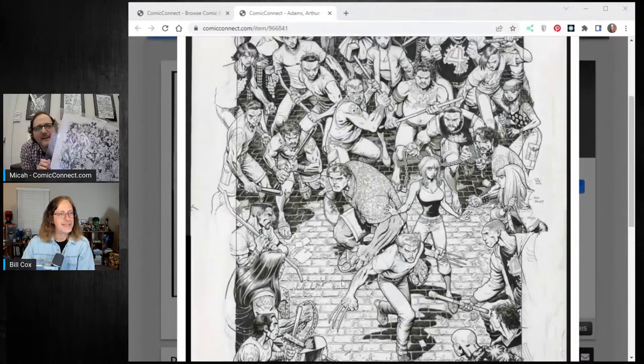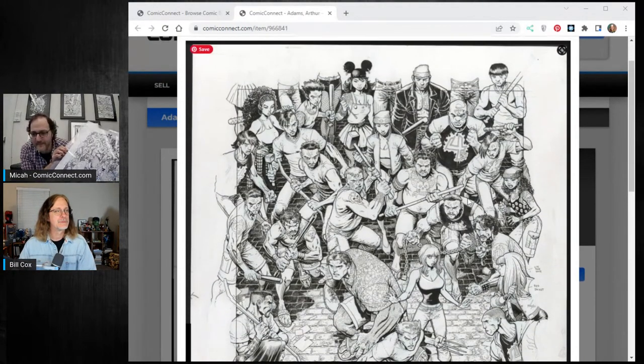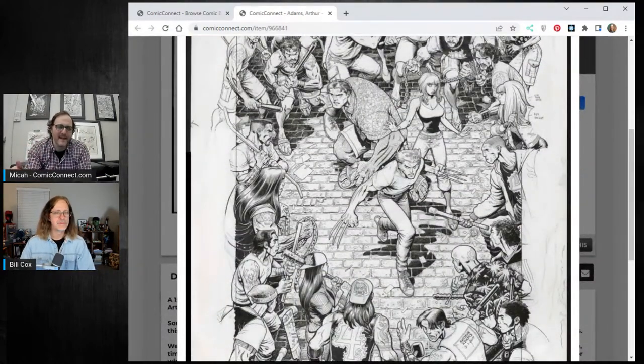Now, there's a lot of detail on that one. So much detail. There's not that many artists that do detail as well as Art Adams, and have been doing it for 40 years. Especially artists who are popular from a specific era, eventually they get pushed out by younger artists. And that never happened to Art Adams. He's always been one of the most popular artists in comics for as long as he's been making them, since Longshot, and that was like 1984 or something like that.